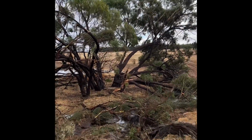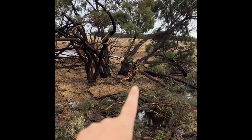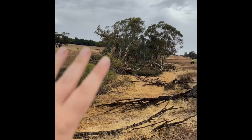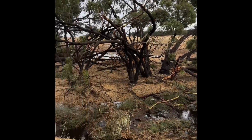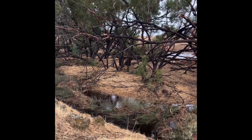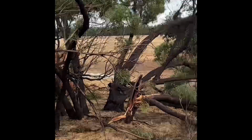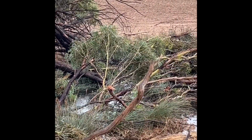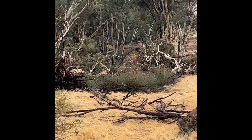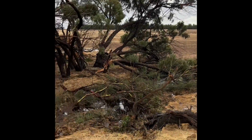So this is the sort of damage there was. I mean, the storms were pretty severe. There was lots of wind. I don't know if this is wind or lightning or what, but there's trees down all through this gully here. And again, this gully didn't have any water in it at all yesterday before the storms. But you can see how many limbs are broken. That huge big break there, that's that whole big tree here. And then further down that way, even more trees down as well. It's crazy.